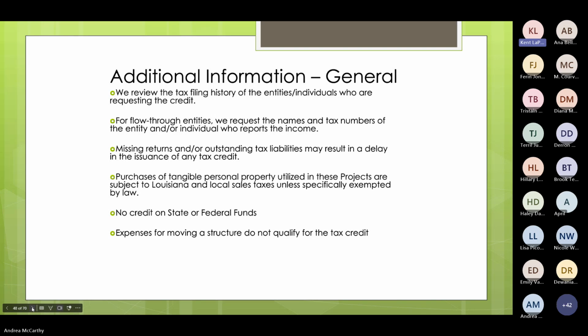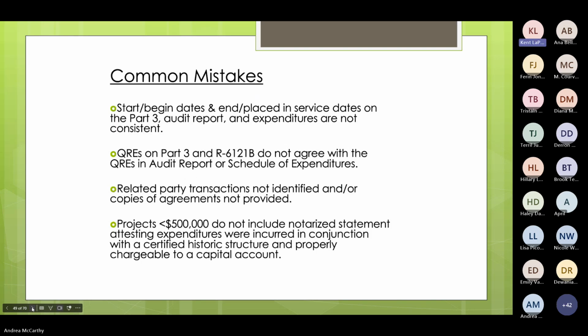Some common mistakes that we see are that the start, begin dates, and the end and place in service dates on the Part 3, audit report, and expenditure schedules are not consistent. As stated earlier, we review these dates and will ask for an explanation if they are different.